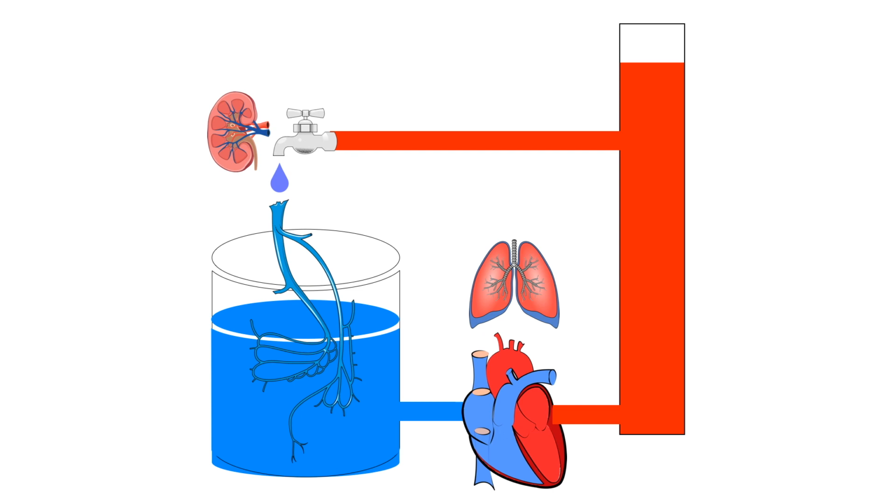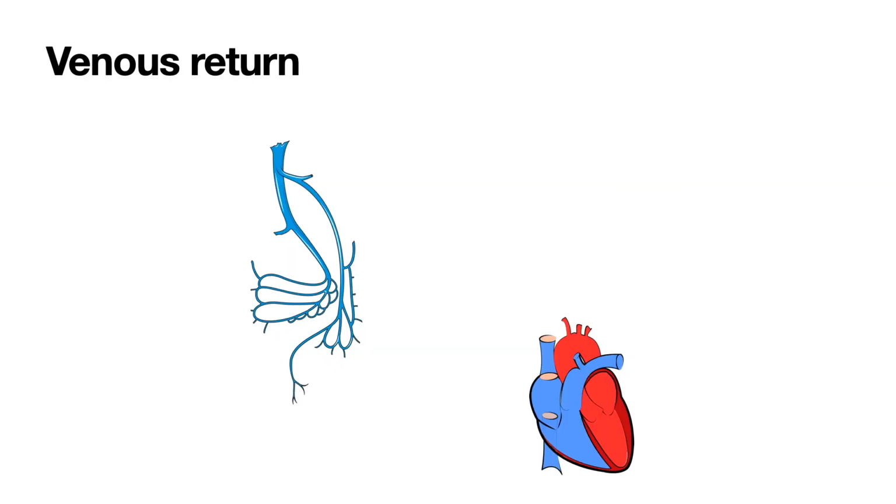However, blood flow back to the heart from the veins, which we call venous return, is not the result of the heart's pumping action, which we will see shortly. Our veins contain around 2/3 of our blood volume, and particularly our splanchnic veins are in effect a capacitance system like the tank in the picture. So, here are our splanchnic veins represented by our tank.